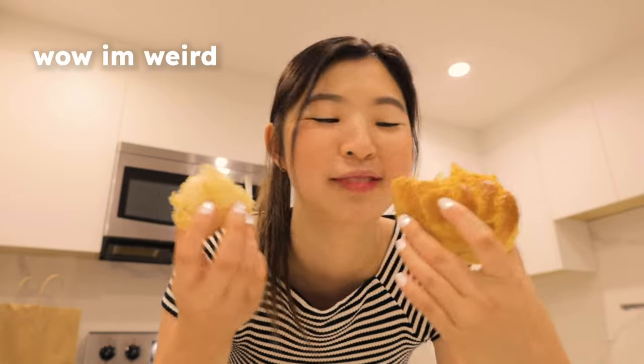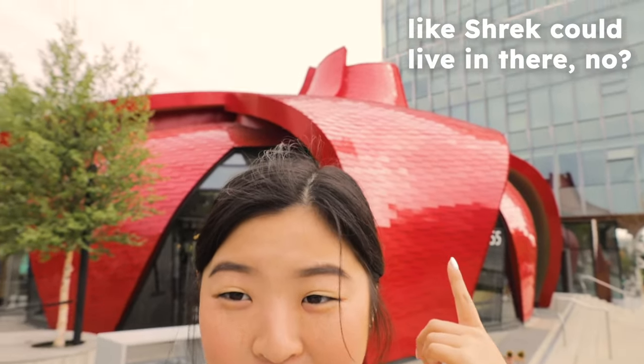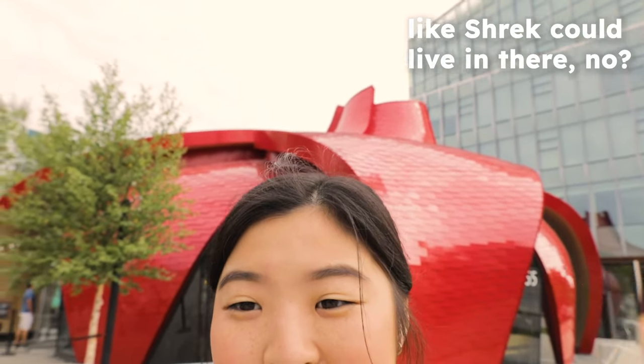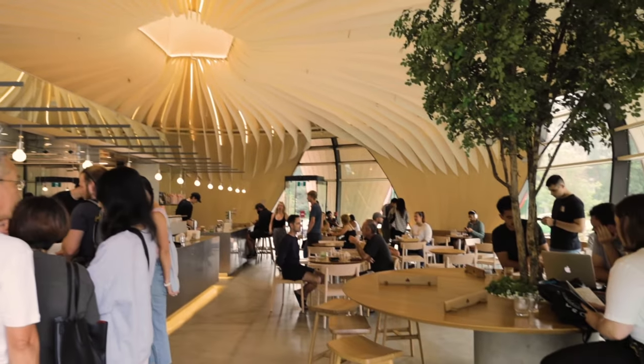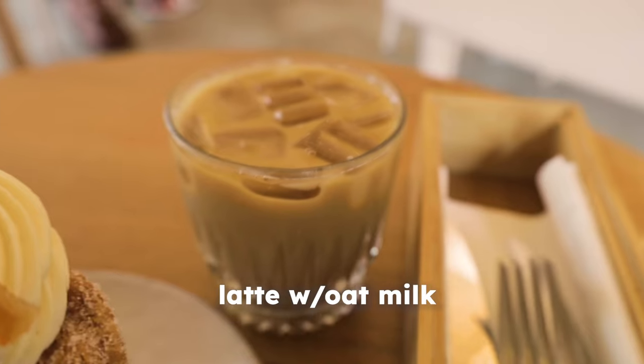Then we headed over to Nemesis Coffee on Great Northern Way, which had a really interesting exterior and architecture. But yeah, doesn't it look like a huge red onion? You can't deny it. Despite it looking like a huge red onion on the outside, the interior was one of the coolest spaces I've ever been to, and their pastry selection was out of this world.